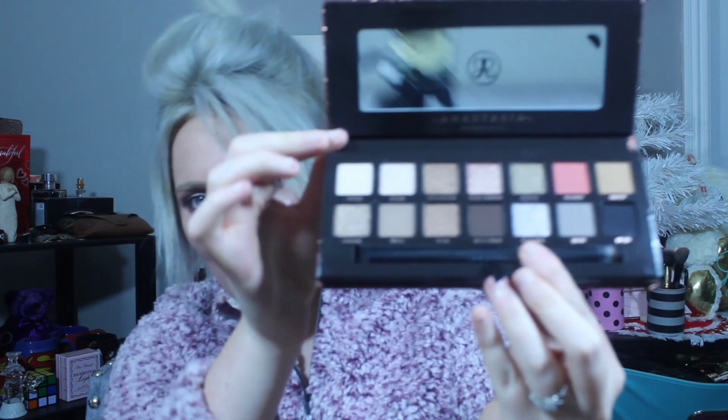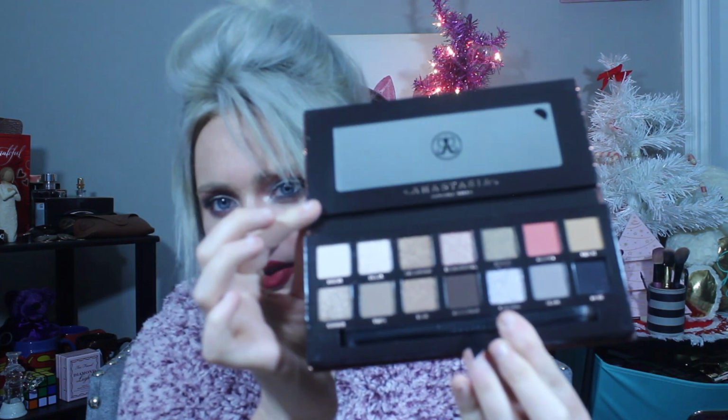That really threw people off because they're like, you have all these neutrals and then you throw that in there. Like, what's the point of that? It's almost like how they threw that neon yellowish green in the Prism palette. But I understand why they did that. I can really incorporate that in the crease. I understand it, and I really appreciate it, if anything. So this is the Sultry palette from Anastasia Beverly Hills.